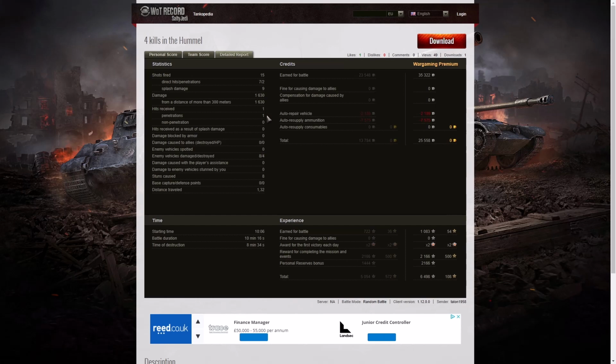She received 1 hit. It was a penetration. That was the shot from the S51. It was right on target, wiped her out, penetrated through the vehicle. No way she could survive that. 8 enemy vehicles were damaged, 4 were killed, and on a premium count, she earned 35,322 credits, and after repair and ammunition resupply, took away 25,558 credits.